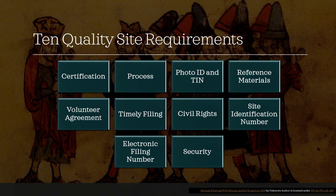Civil rights just means that we are not going to discriminate or adopt discriminatory practices. And aside from, of course, the ethical imperative, we are partnered with the IRS, which is a governmental institution which is legally barred from discrimination. We will have a site identification number. You might remember entering it when you signed up for Link and Learn. We will also have an electronic filing number, which is not something you as a preparer need to worry about entering into returns. It will automatically populate in the software, but it does identify where that return was prepared.